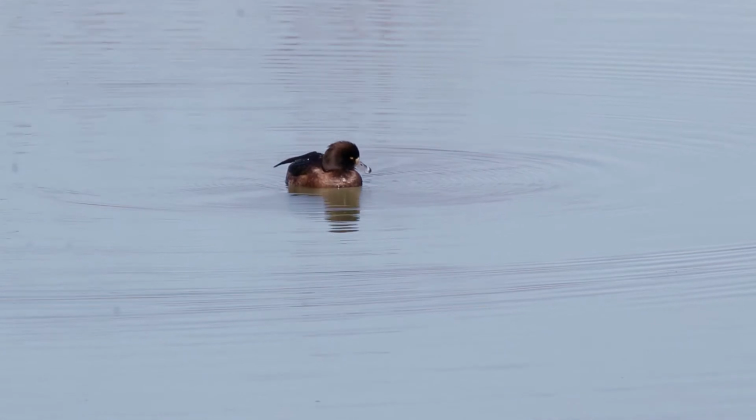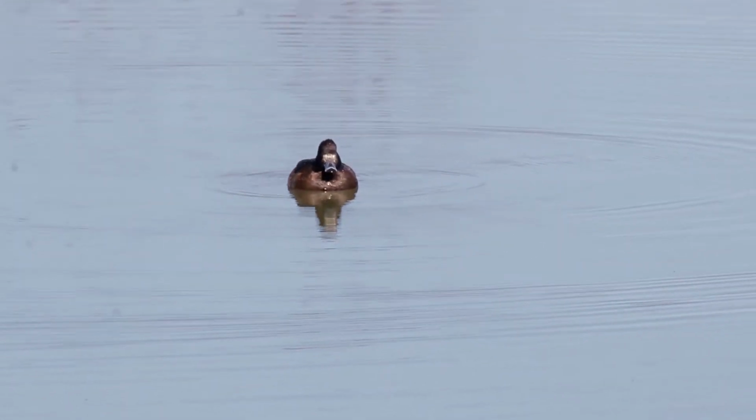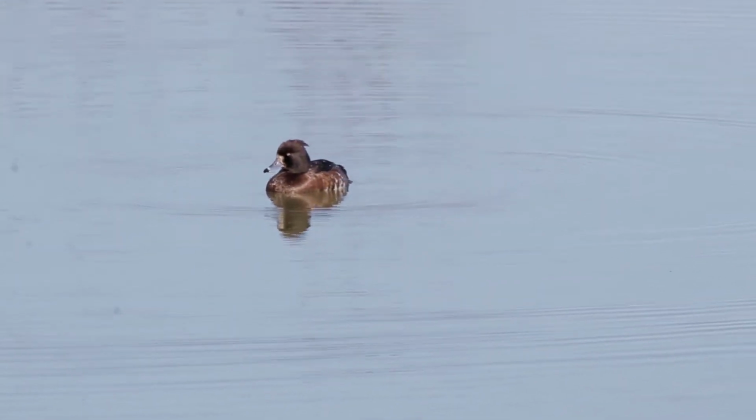With its colours much more subdued than the bold black and white plumage of the male tufted duck, this female was having a good wash and preen just in front of the hide screen.